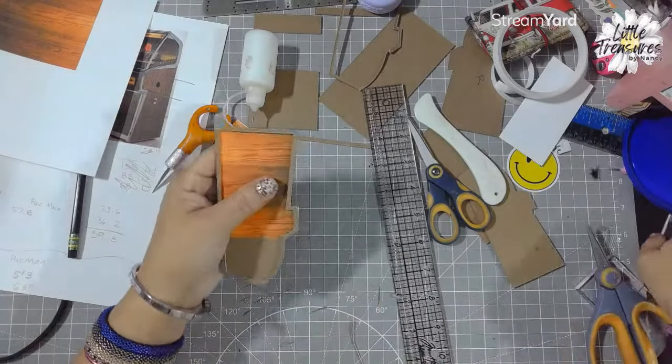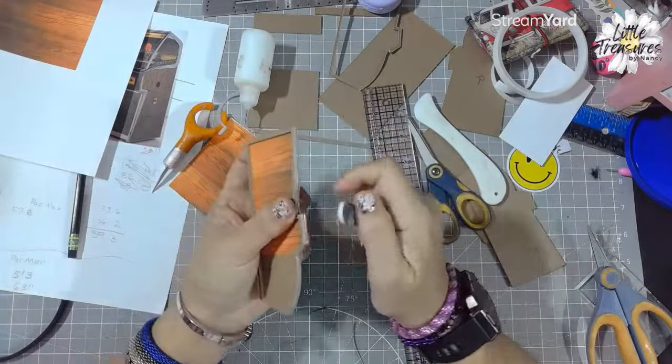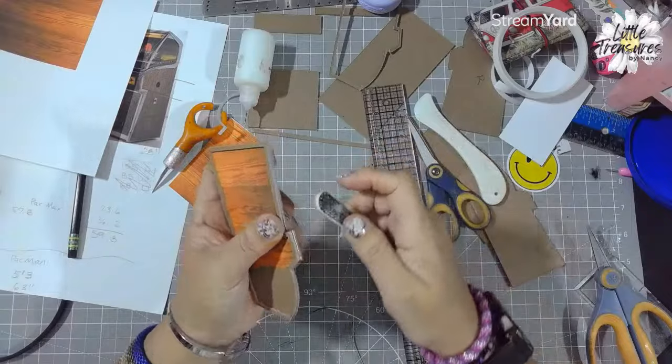So there's a spot here that I couldn't cut. But I'm going to paint it, and I'm just going to trim it with a nail file.